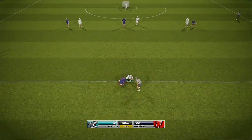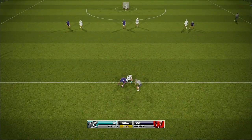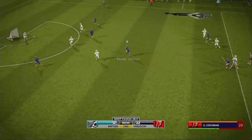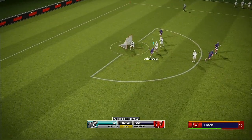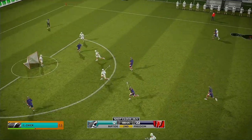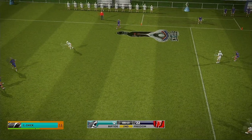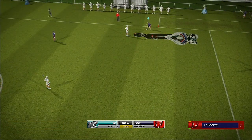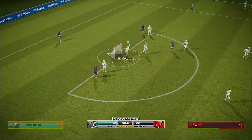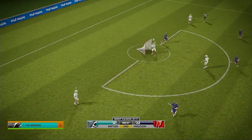Lacrosse is a game of possessions. If you can win faceoffs, you're in good shape. Cochran wins the faceoff. And a shot, and they lose possession. Red ball. Red ball. Slings it and saved.